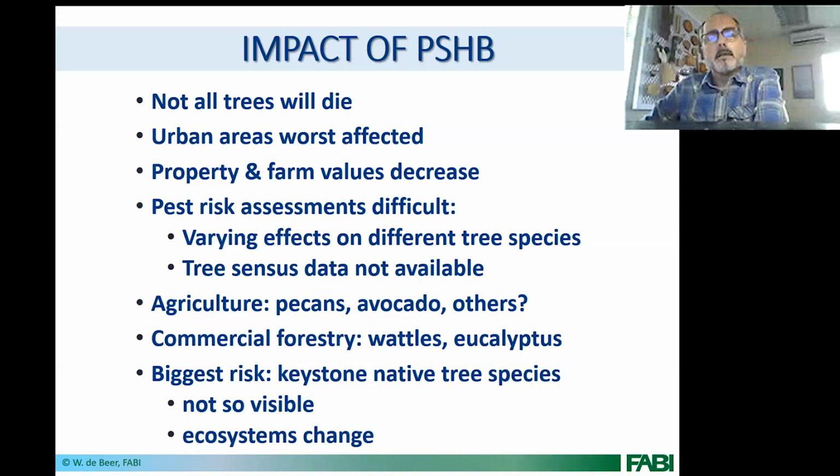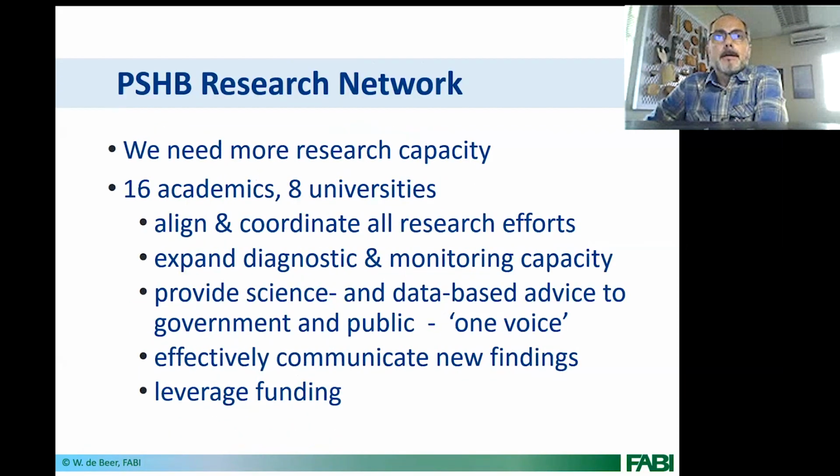So, in the native ecosystems, we're not going to see dead forests, but there might be a shift in ecosystems. Especially if keystone native species like Virgilia, which are pioneer species, are affected, it's going to affect the long-term ability of the forest to regenerate.